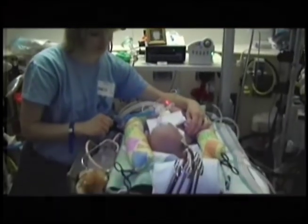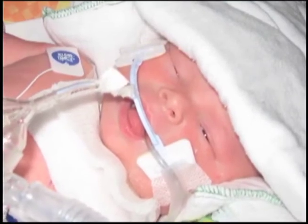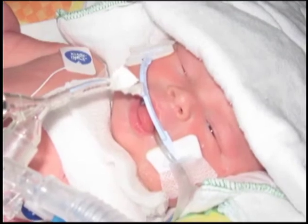It was taking the blood out of his body, oxygenating it, and then putting it back into his body. So, slowly his organs started shutting down, and by that afternoon we had to make the decision of whether we were doing things for him or to him. Sure. And we decided to let him go that night.